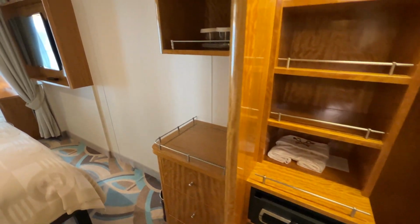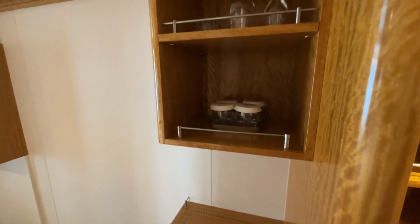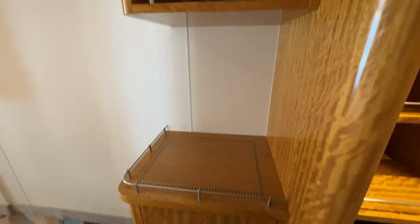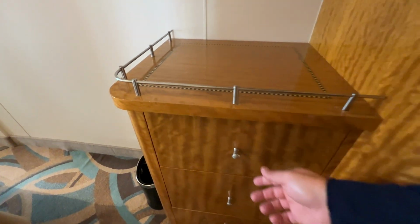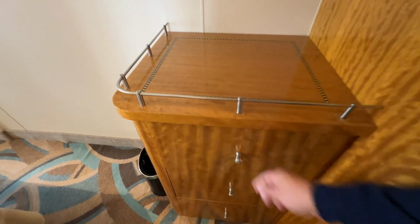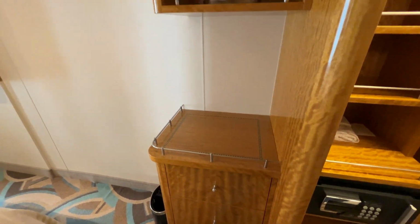Right here next to the closet, we have some water glasses as well as wine glasses up top. And then there's some storage space down below with this small little countertop here. Decent sized drawers that are pretty deep. You've got quite a bit of storage in these rooms with drawers and cabinets around.